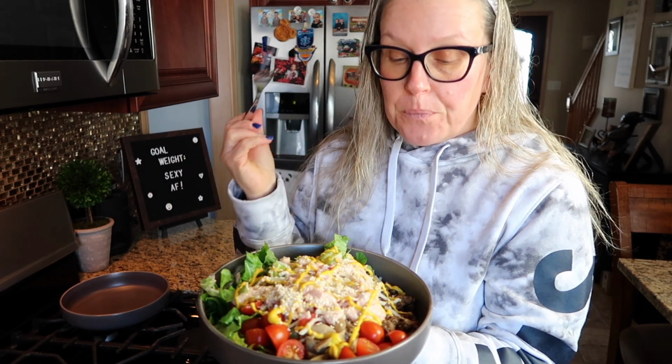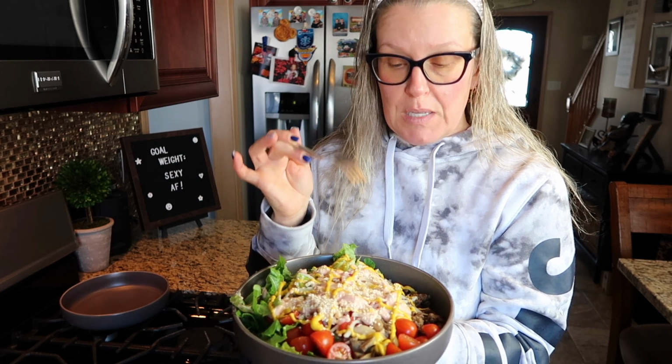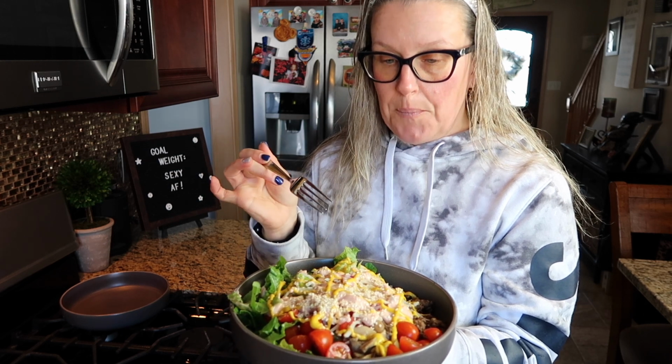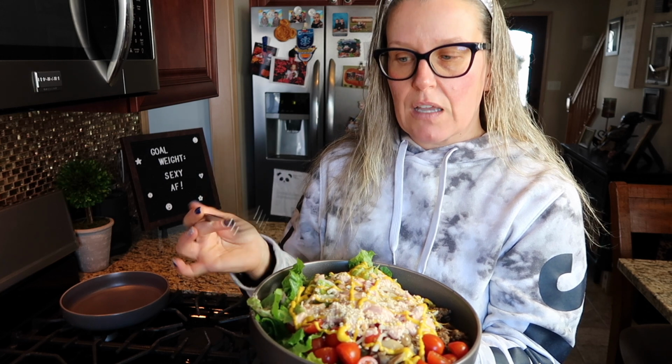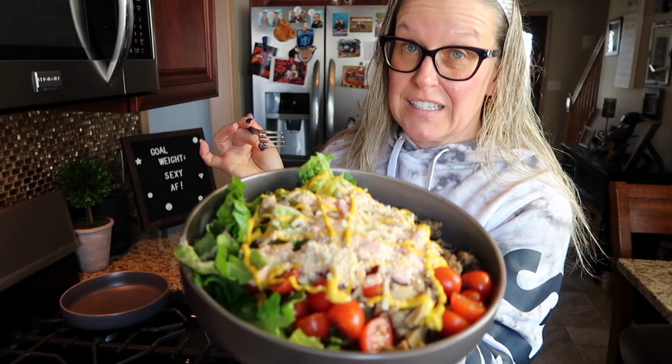So I have 3 points for the 96% lean ground beef. That's 4 ounces for 3 points. I have 1 point for a 1/4 cup of fat-free shredded Kraft mozzarella. So there's 4. And then 1 point for the Big Mac sauce. So altogether that's 3, 4, 5 points. But then I have 2 cups of vegetables on my plate, so I get 2 points back. So this is a 3-point gigantic salad.